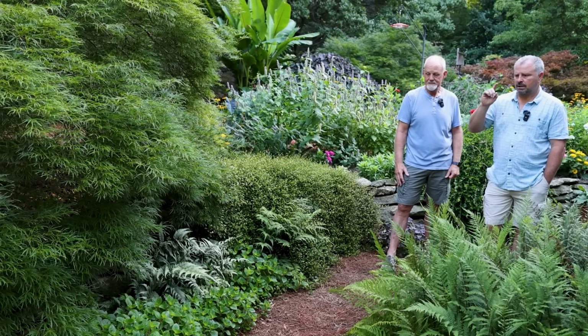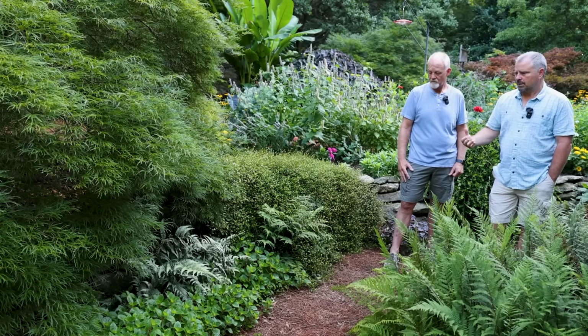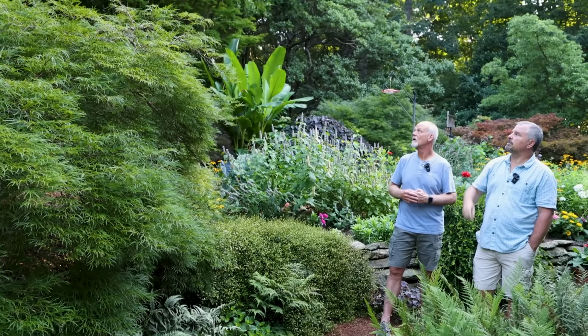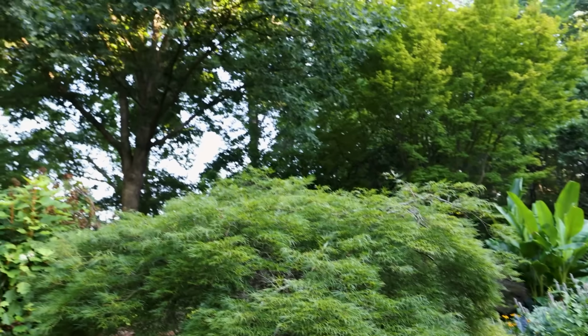So you have the great use of ground covers, and we talk about this, ground covers, and then you've got your herbaceous perennials, shrubs, trees, all the way up to your oak. And tell us a story about this oak. So this oak over here in the corner is actually a child of a larger oak.